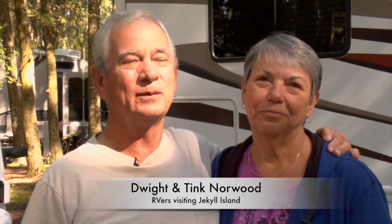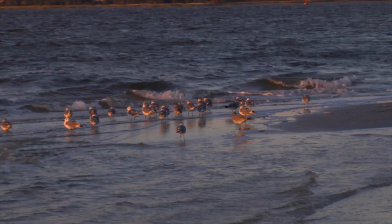What's not to love here? The beautiful old live oak trees, the ocean, the bike trails. I like to bike, fishing, crabbing, just walking, photography. If you can't find something to do here, you're just lost in the wilderness somewhere. It's just a beautiful, beautiful place to be. I have to agree.